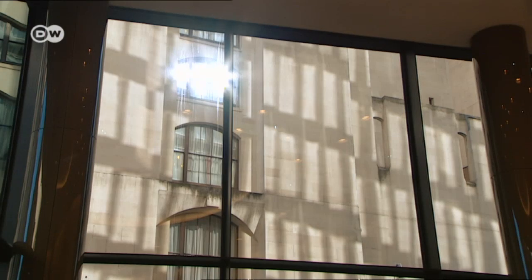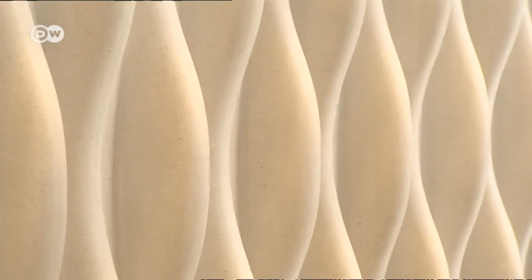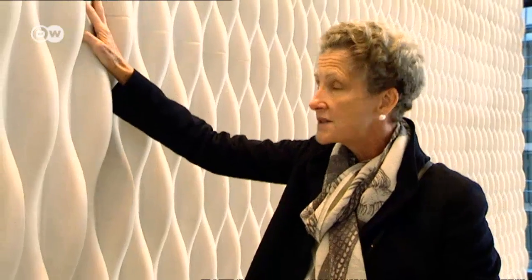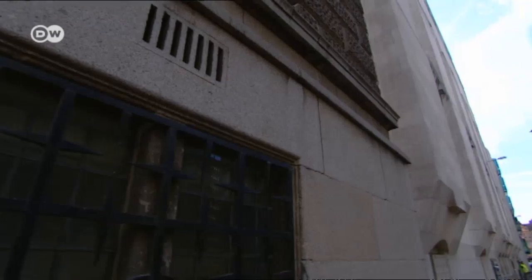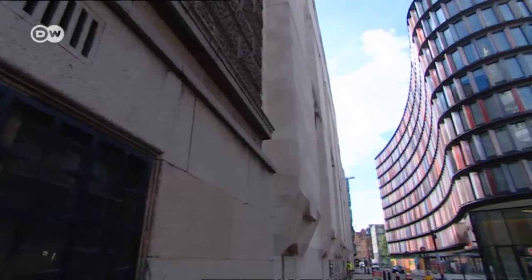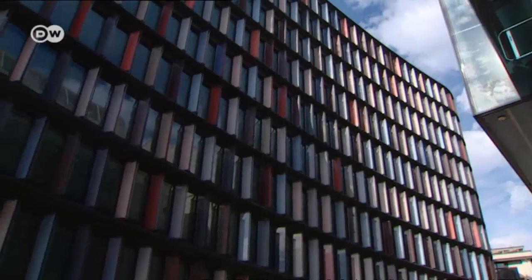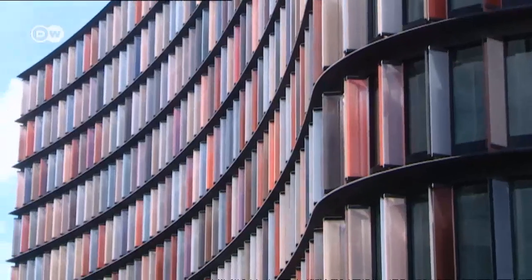And we wanted to do it in Portland stone, which is obviously a beautiful natural material and very much a London stone, and in particular the Old Bailey is built out of it. We wanted to do something very three-dimensional that would catch the light coming from the sides and develop this pattern, which was then cut by water jets. This too is characteristic of Sauerbruch Hutton's work. Curving facades that lend an appearance of lightness to their buildings.